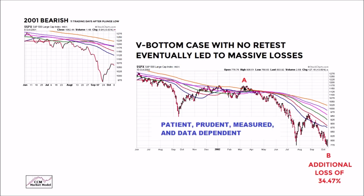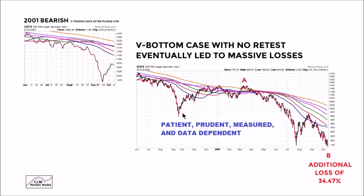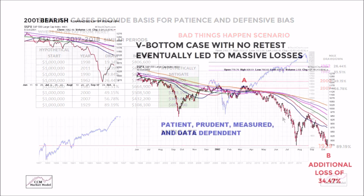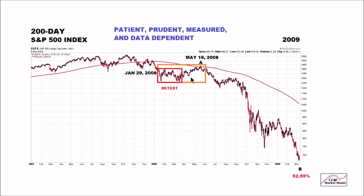As this move from here to here shows, and this move from here to here shows, we can get big counter trend rallies within the context of a bear market and or an existing downtrend, and really, really bad things can continue to happen after counter trend moves, as we've covered in recent weeks. We can only mitigate the losses in these cases if we stay aligned with the data.